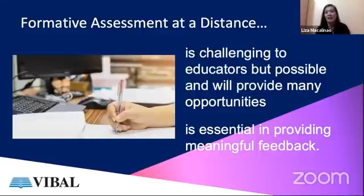And on top of that, the most important question is, how do we assess the students? Okay, so it's challenging, yes, but possible. It's still possible. And I think it will provide many opportunities for us educators also to be creative, be resourceful, be innovative in thinking of ways on how we can help the students be assessed in terms of their learning, even if they are in the safety of their homes.